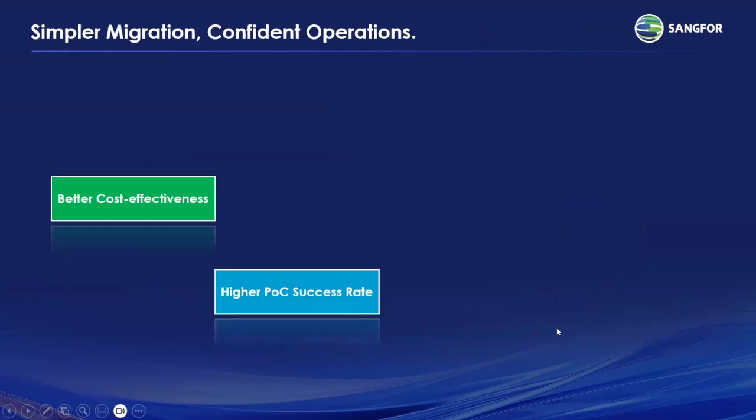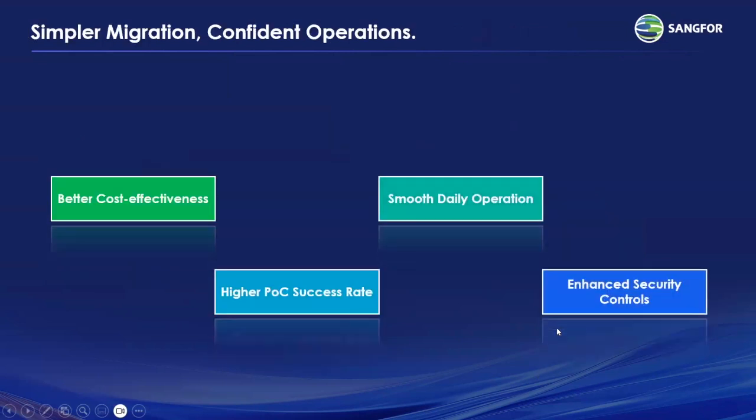So for Athena next generation firewall version 8.0.107, we are focusing on migration use cases where we will be replacing other vendors and migrating from an existing firewall to Sangfor Athena next generation firewall. This version can help you improve cost effectiveness. Also, if there is a POC or a real case, the success rate will be much higher due to the feature enhancement and the easy migration tool now available.